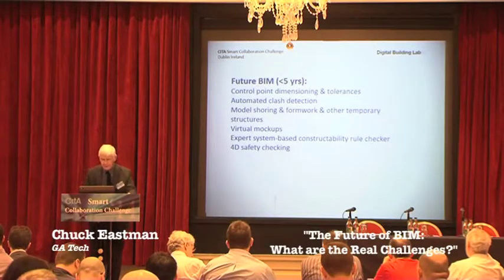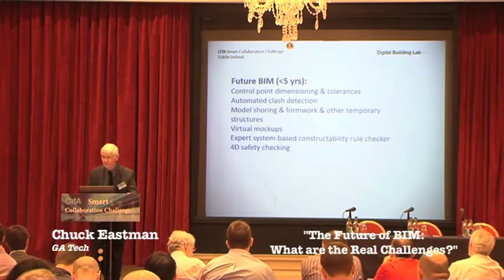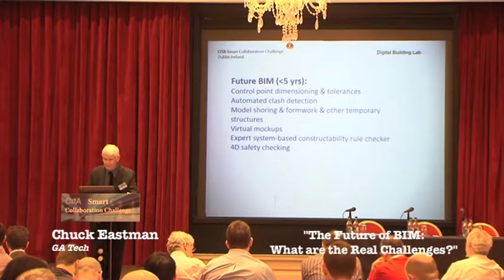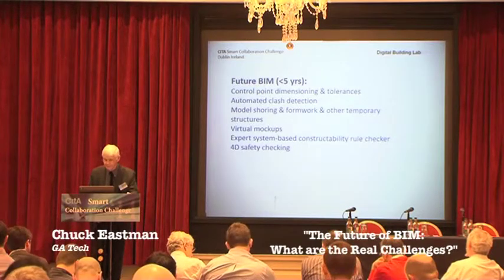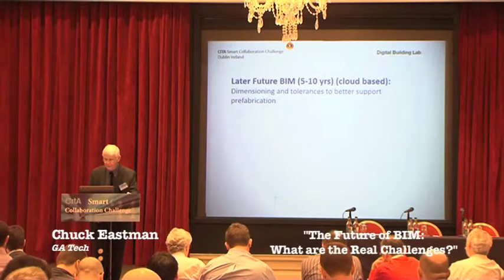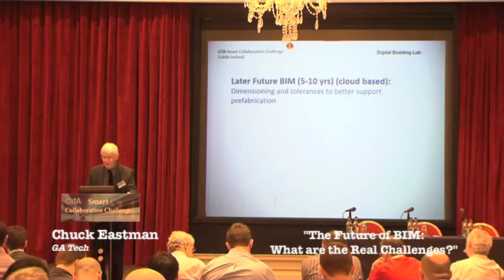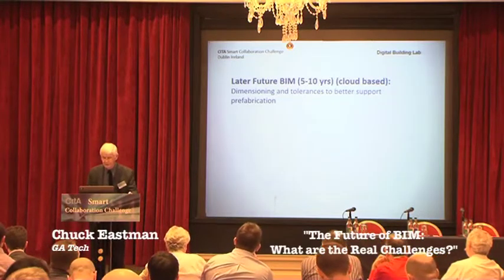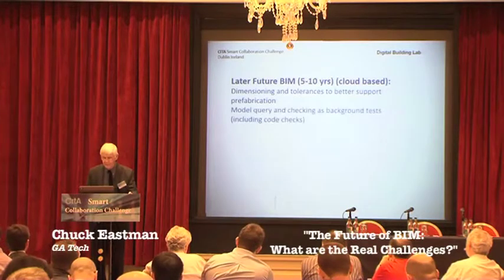4D safety checking, we've got examples of that. You know, barriers on the edge of slabs, or edge of holes and openings. That's coming along quickly, and I think we'll see products doing that very, very soon. A little bit longer, I think the tolerance and dimensioning system will have to get integrated into the tools as well as the users' perceptions. The query and checking systems, I think we're going to see a big growth in that.